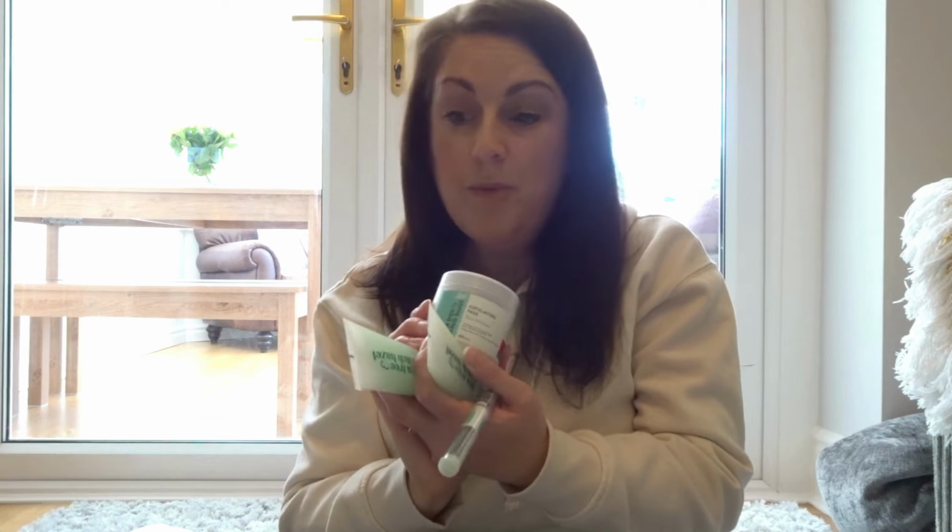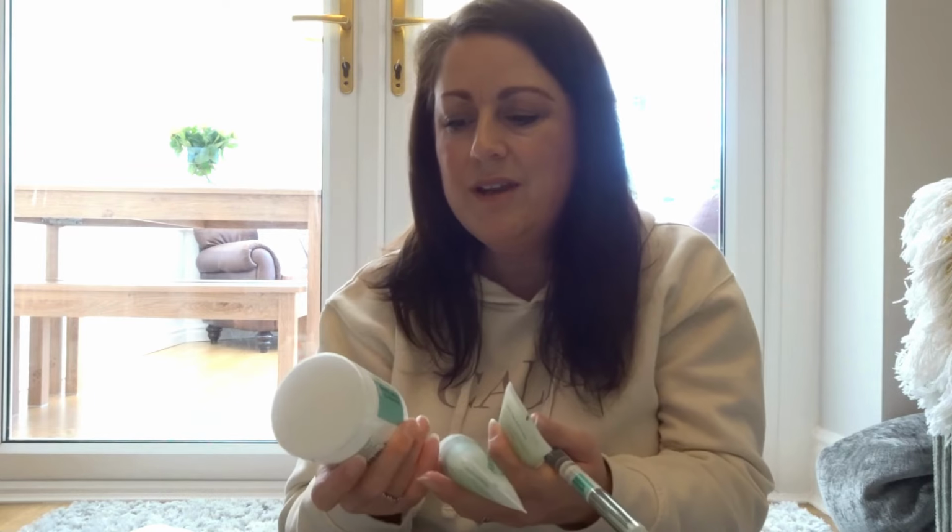So all of these products have really equated to probably what you would pay on just one thing from some ranges. And as I say, things like Drunk Elephant, they're an awful lot of money.